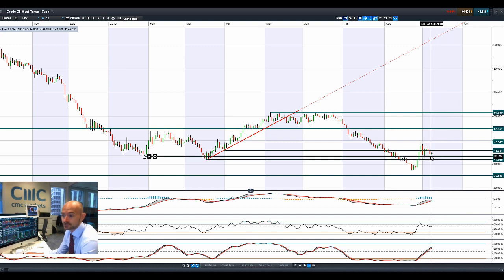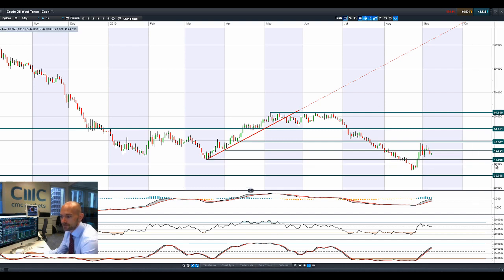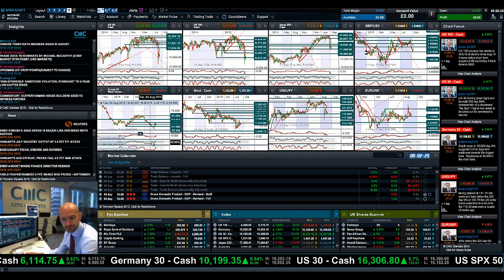Crude oil dropped 3% again yesterday. Same usual stuff: global slowdown, oil production fears, as in oversupply. You've got 43.30 and then around $42 being the next potential support. You're probably looking around $42 as being the next potential support level, and 45.85 being potential resistance.